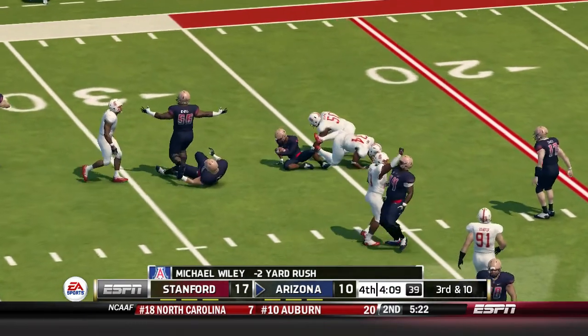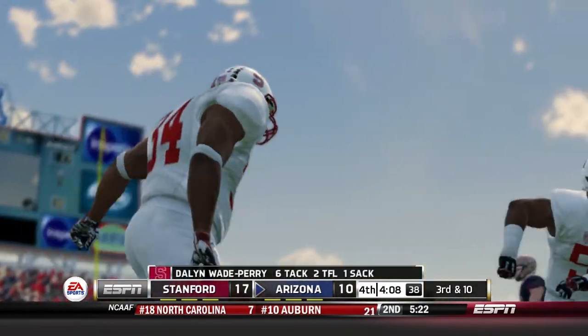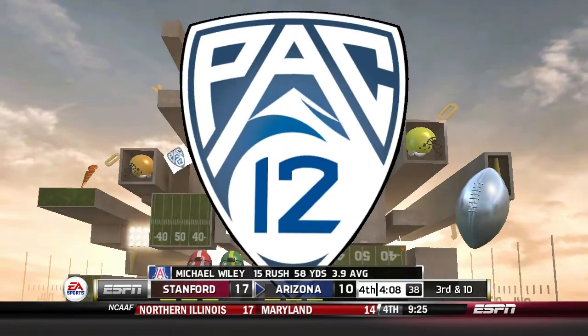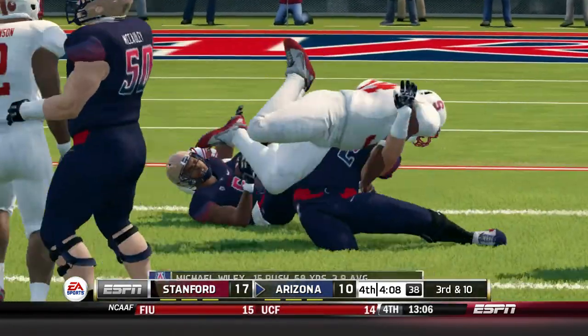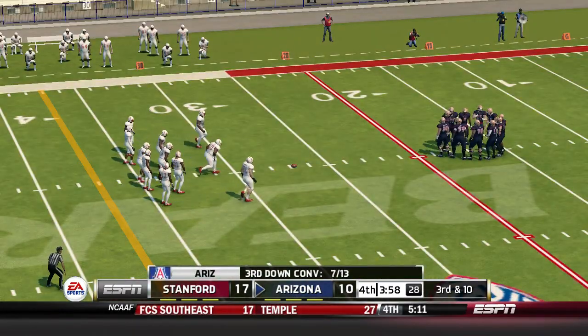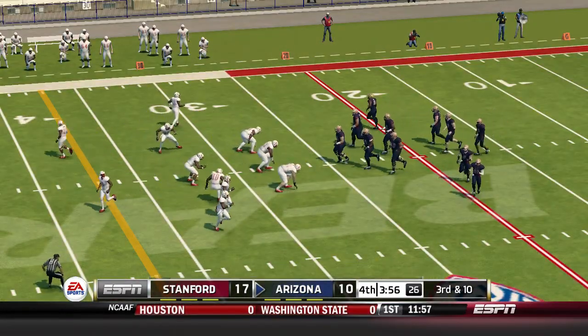Straight run here, and he's got nowhere to go. Call it a loss of 2 yards on the play. That brings us third and 10. To get back in this game here in the fourth, this third and goal is vital.